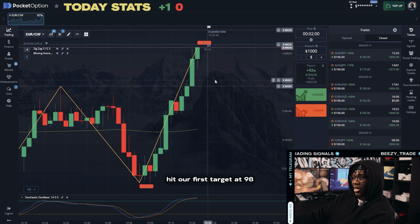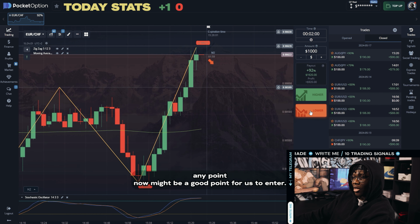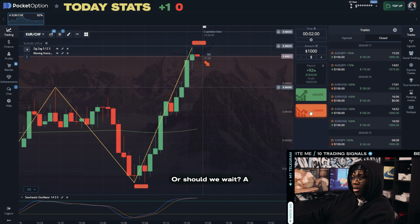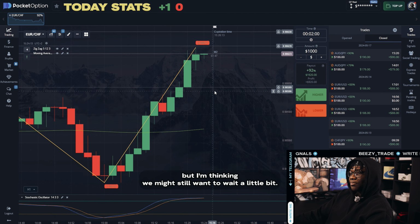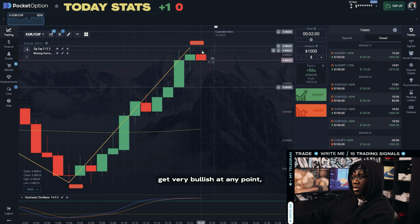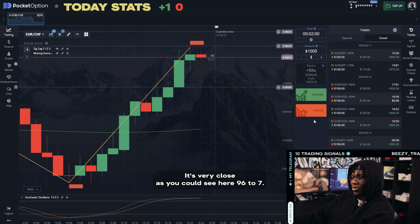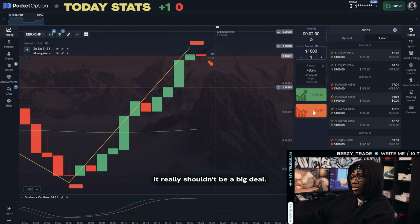I think if it hits our first target at 98, it almost touched it. Sellers push back, and I think any point now might be a good point for us to enter, or should we wait? Candle is not as bullish as you can see here, but I'm thinking we might still want to wait a little bit to enter. If we see this get very bullish at any point, we might enter. It's very close, as you can see here, 98,627, but we want to enter at 98,628. But I think if we're 0.1 off, it really shouldn't be a big deal.